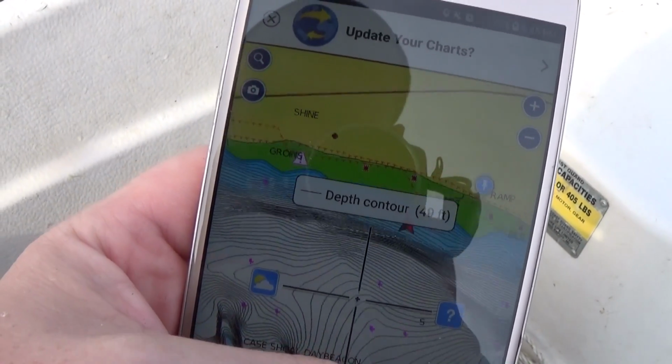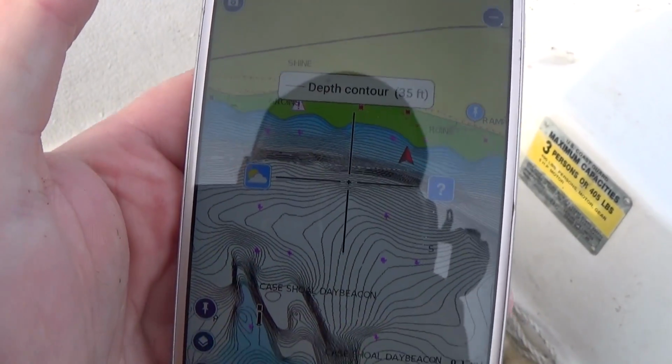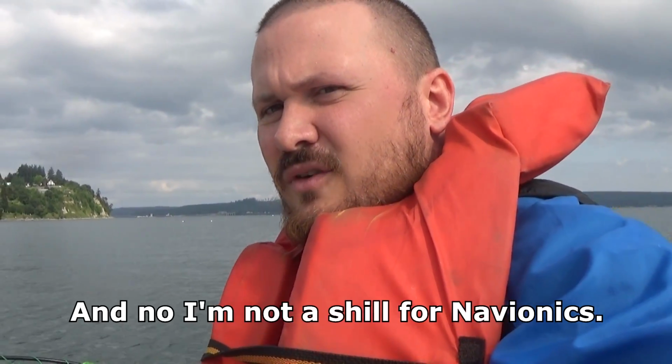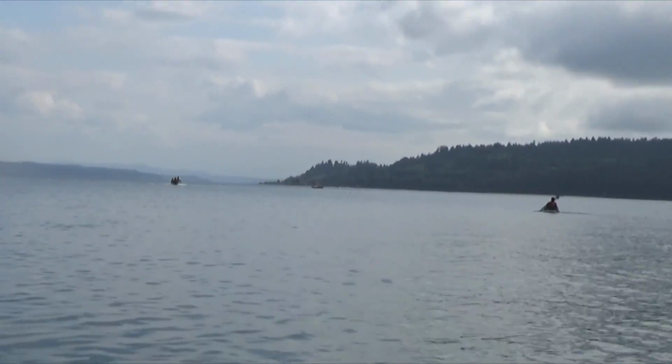So this little Navionics software here will tell me, especially in something like Hood Canal, which is a giant fjord, where there's some little beaches to target versus where it's 300 feet deep. So that's a really big help if you don't have a depth finder.